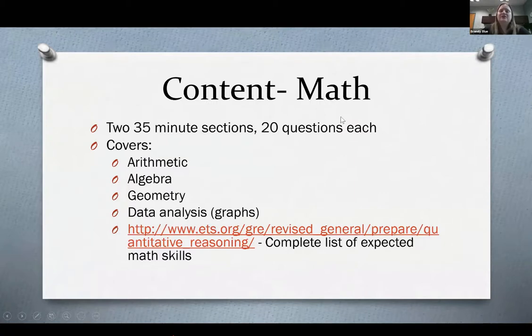Okay, so that is the tips and tricks I have for the verbal section in general. Any questions about reading comprehension, sentence equivalence, text completion, or vocabulary in general for the GRE before I move on to tips for math? Alrighty. If you do, feel free to type them in the chat. Otherwise, I'll keep talking. So, math section.